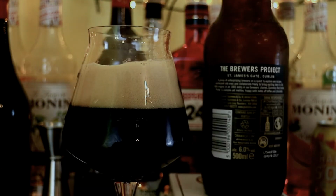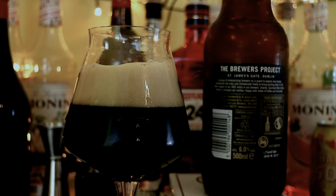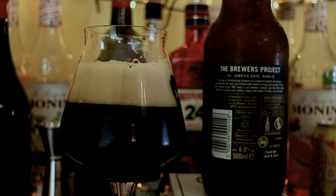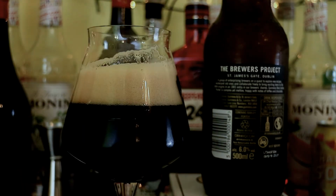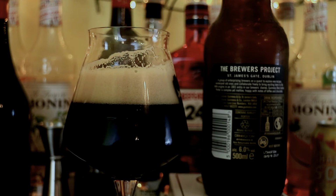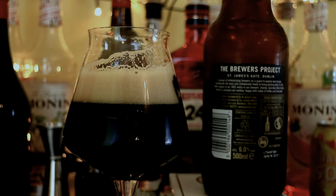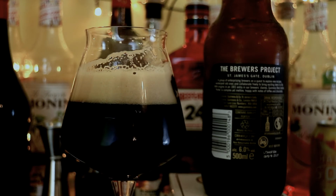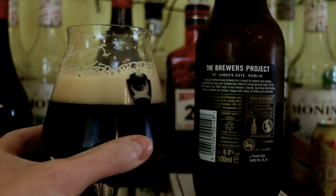Much as the milk stout that we did previously, it's a slightly lighter beige head on this one, still quite a thick one. No real visibility through the actual beer, it's extremely dark. I wonder what it smells like. Fruitier on the nose, I'm getting sort of a cranberry vibe from this one of all things. Sort of a red fruit, slight bit of sort of brown toast perhaps, but yeah, no real chocolate or coffee aromas on this one.